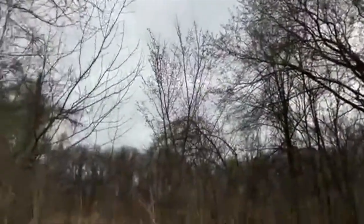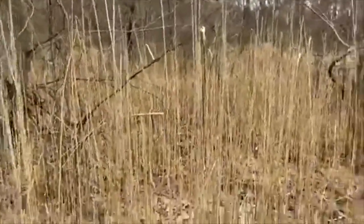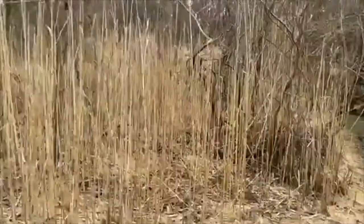And I saw some deer here this morning. I can't find one right now, but maybe it's because I'm speaking so loud. You want to remain quiet when you're looking for wildlife.